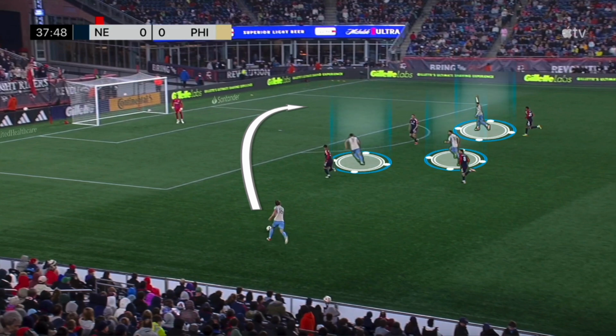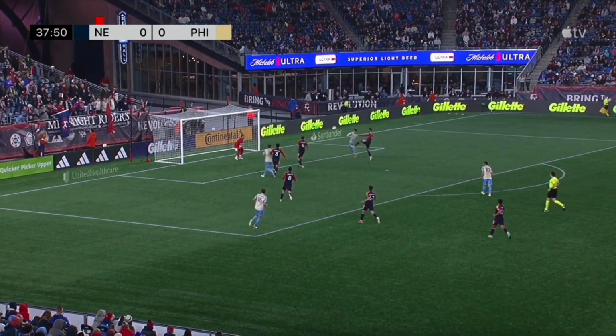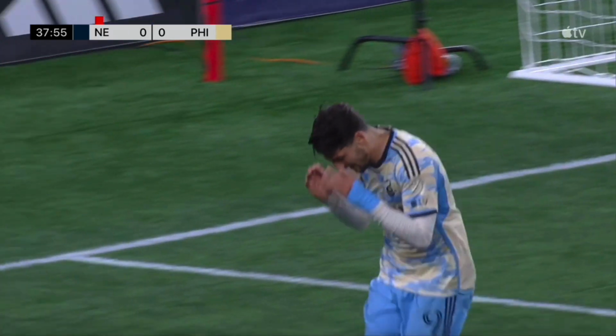Nobody's challenging Jack McGlynn. He has plenty of time on the ball, and so he's able to just drive this ball towards New England's goal. He's able to pick up his head and then find Carranza wide open at the back post. Mark Anthony Kay, nothing he can do about this. McGlynn's just going to go towards goal, picks out the perfect cross for Carranza. Carranza's there to head this one into the back of the net in the 38th minute.